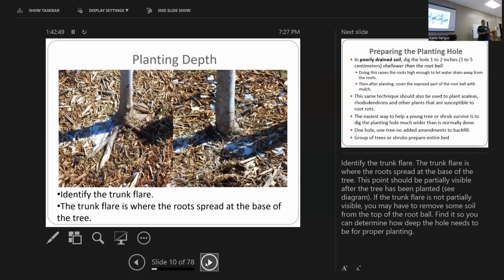But make sure you identify where your trunk flare is. You will get them from different growers like Lowe's and Home Depot that have just jammed them in the pot and they're too high or they're too deep. But you've got to go through, remove that soil a little bit, and identify where that's at to make sure you can put it in the right spot and at the right level.